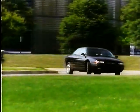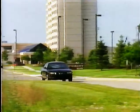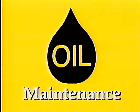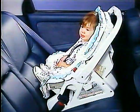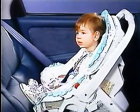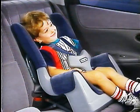For your convenience, this video has been divided into 4 color-coded segments, which may be located easily during fast-forwarding. The popular features segment is preceded by a blue screen, the audio segment orange, maintenance yellow, and additional features green. The child restraint system operating instructions, for example, are found in the additional features segment. Simply fast forward until you see the green screen, and the child restraint system subject will follow shortly.